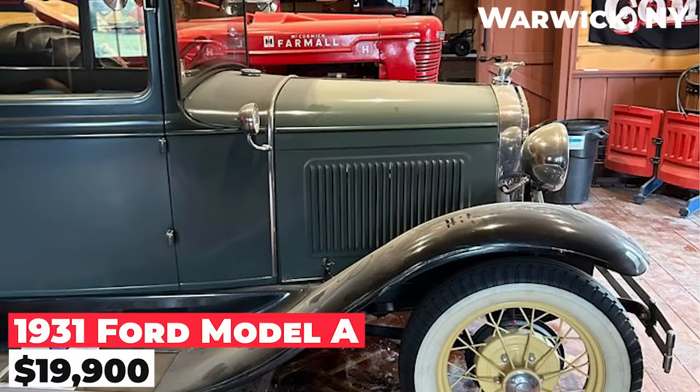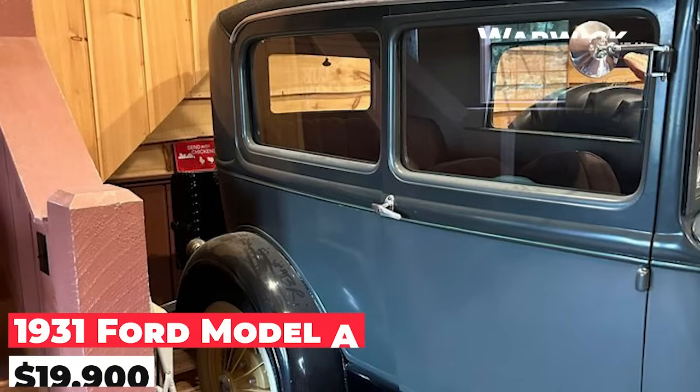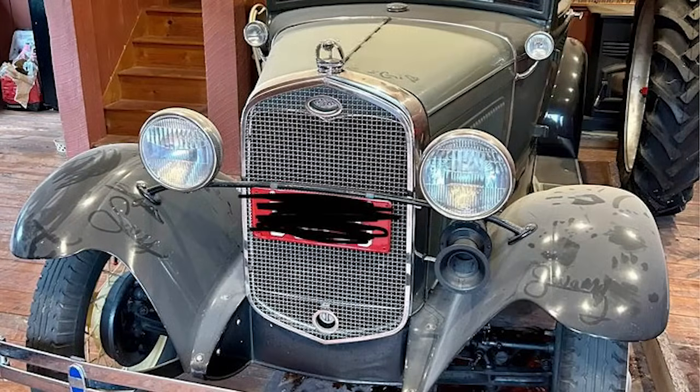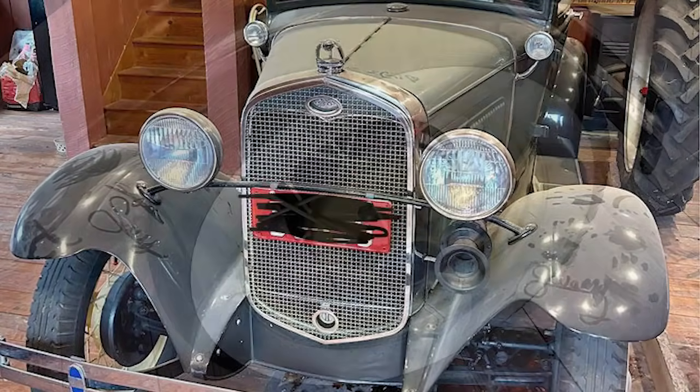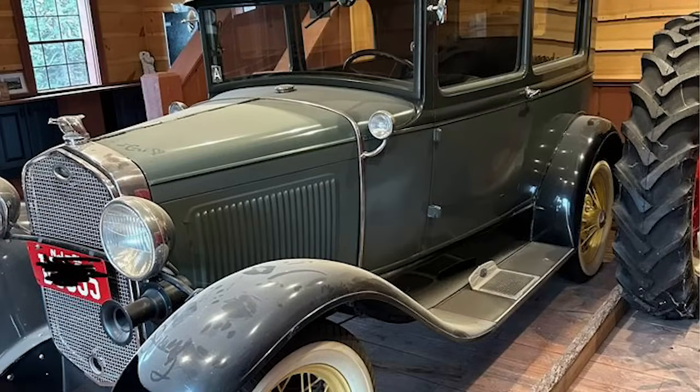The 1931 Ford Model A is available for $19,900. It is very clean with an older restoration and runs with no leaks. It features a 3-speed manual transmission, a luggage rack in the rear with a spare tire, and clean seats with no rips. The car is garage kept and comes with a full appraised report. It needs to be cleaned up and is currently not leaking on the floor, despite sealer spills.